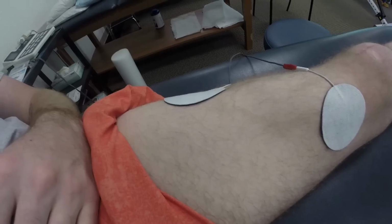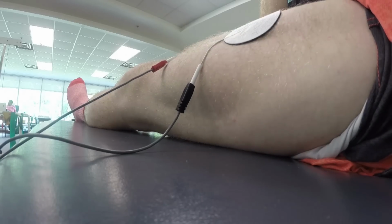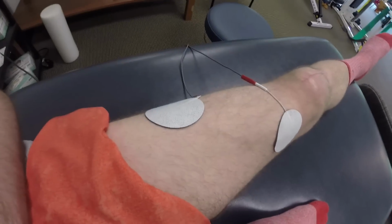So this is my stimulator machine. It stimulates my quad muscle and tightens it up and tries to train my leg, teach it what kind of muscle I'm supposed to make. Every 30 seconds it tightens it for 10 seconds. It used to be really brutal, but now it actually feels good. Doing it right now. It's crazy how tight it goes to how relaxed it goes.